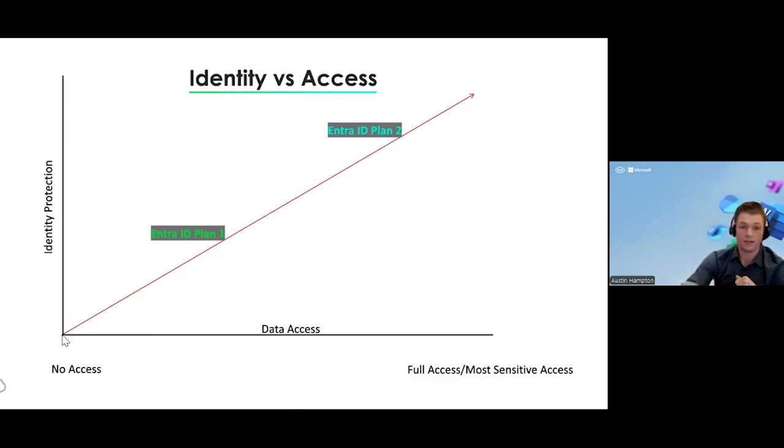On here at the bottom, that's going to be just a username and password. Up here at the top is going to represent all of the identity security policies that Microsoft has in place that we can take advantage of to ensure a user is who they say they are. And so the way that I think about how we solve at least the identity versus the access side is we want to think about who in the environment has the most access or access to the most sensitive information. And we're going to want to give them a license that provides Entra ID Plan 2. This is because we are going to be able to take advantage of risk-based conditional access policies, SSO, privileged identity management, and access reviews.